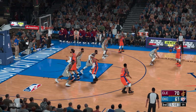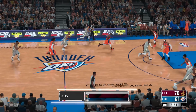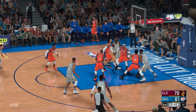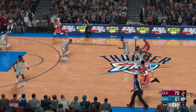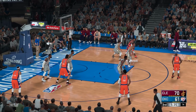Westbrook with it. 18 points for him. The 3 from George. He can't get that one to fall. And really credit their advantage on the backboard. That's where the lead has been built, and that's why they are in control. And it's James missing. His high percentage shot right at the rim, and he's wondering what happened. Felton kicks to Westbrook. Back to Felton.